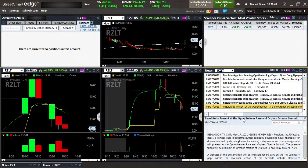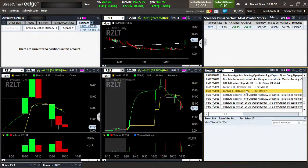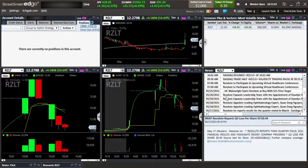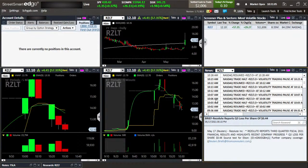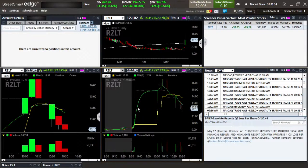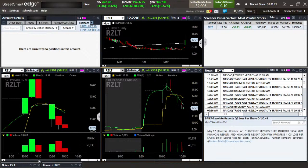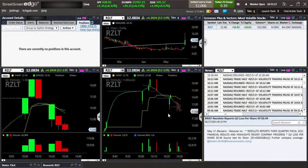Oppenheimer Rare Orphan Disease Summit. Q3 loss of 44 cents. I mean, why would I trade this? What's the point? Alright, well, that one's got to get back above VWAP. I wouldn't have traded that one anyway because of the low volume, which is why it didn't pop up on my scanner. But yeah, definitely not interested in that. We'll see though. We'll see if it can get back up. It's got to get back above VWAP though. Where's the 5 minute? 5 minute 9 all the way up here at the 1354.